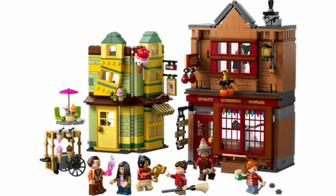The shop features a floating broomstick function and is packed with Quidditch equipment including a Slytherin uniform, Quaffle, Bludger, Golden Snitch, and trophies. The building opens up for easy play and has a serving area and seating area on the upper level, plus an outdoor seating area and the ice cream stand.